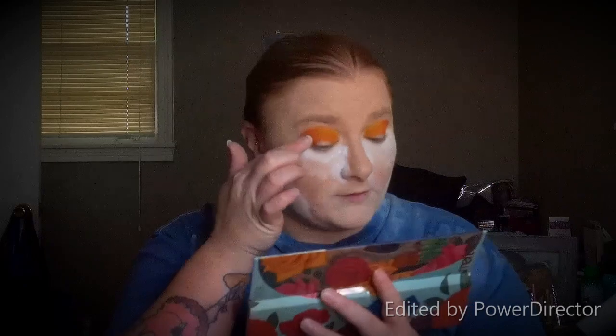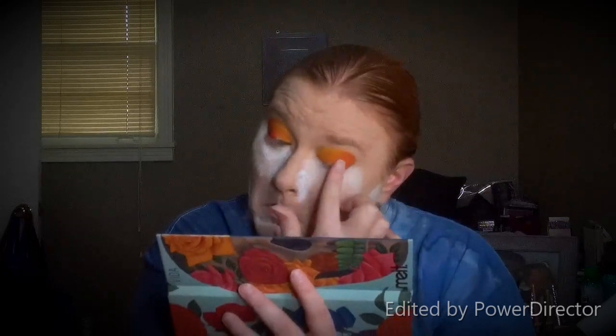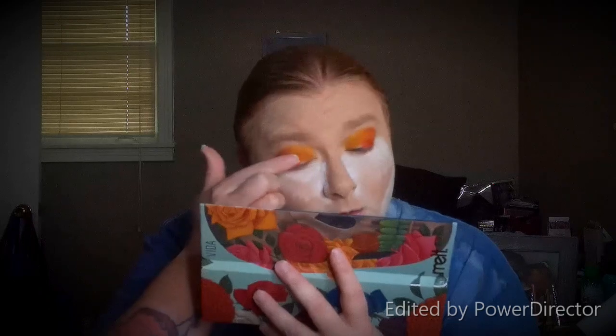Then we're going to move on to shimmers. So in the Vida palette, this shade right here is an orange shimmer. So I'm going to take that and I'm going to put that toward the outside corner right here. And I'm going to do the same thing on the other eye. Okay. And now my finger is stained orange.